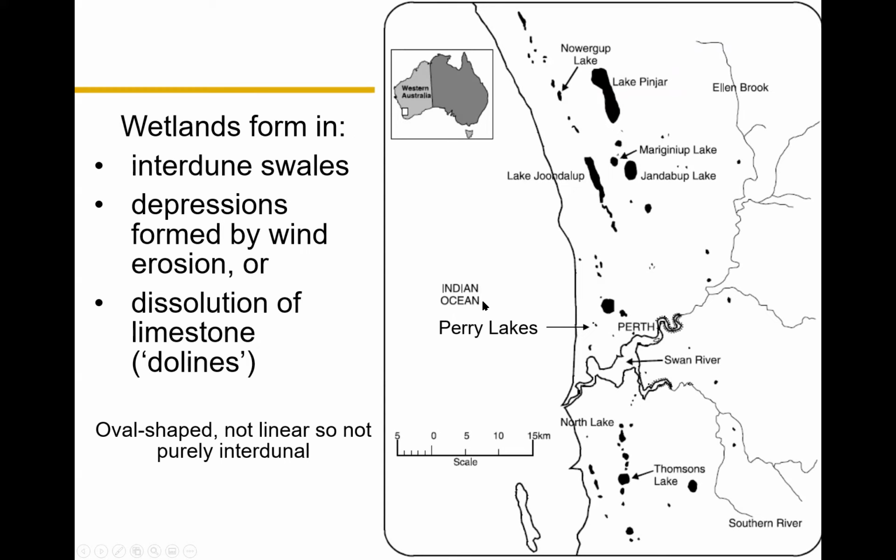They're very, very long, thin things, so that the dunes are reorientated parallel to the coast, and the lakes are just in the low-lying parts between dunes. The very common ones are Lake Joondalup and Lake Goollelal, and there's another line of dunes out here as well. We're down here, we can just barely see Perry Lakes here. They're not obviously interdunal swales. They're not lakes formed between two dunes, obviously.